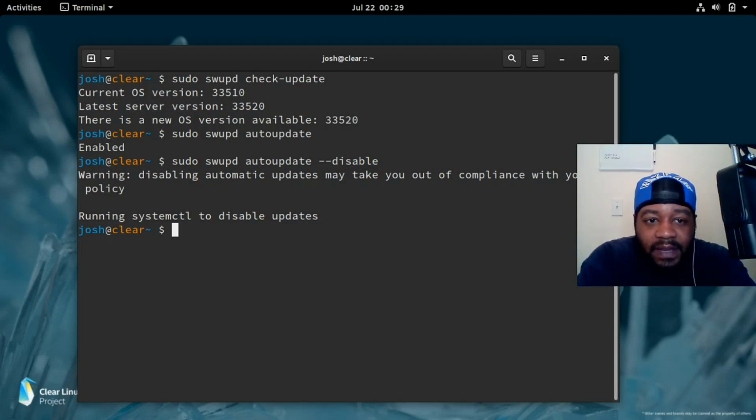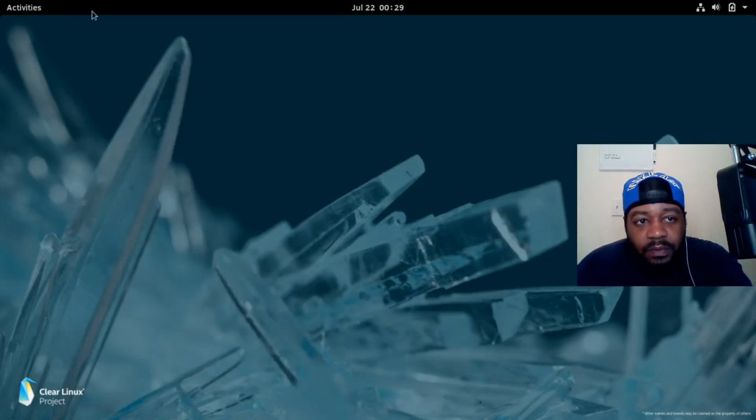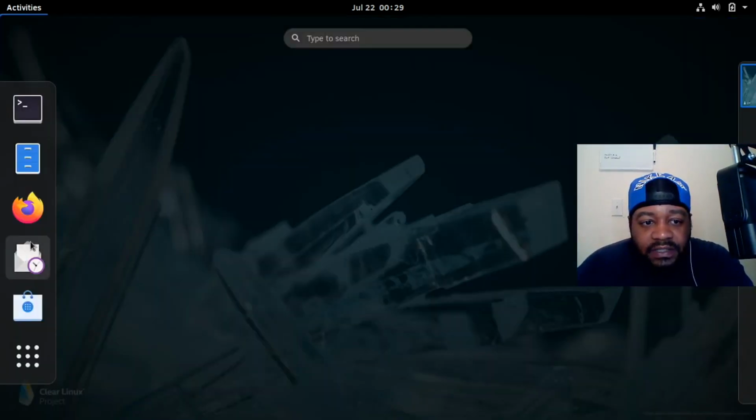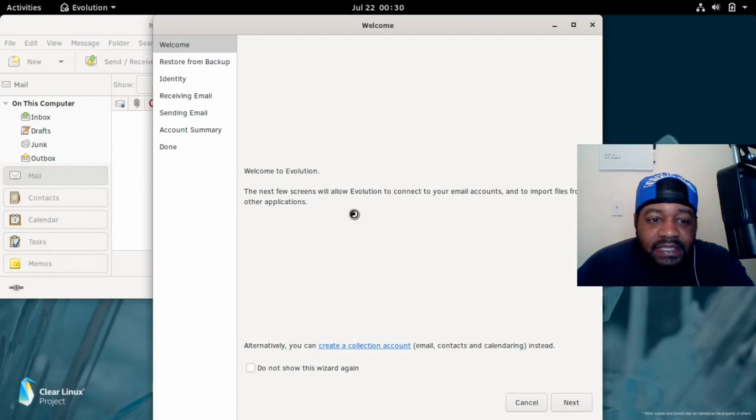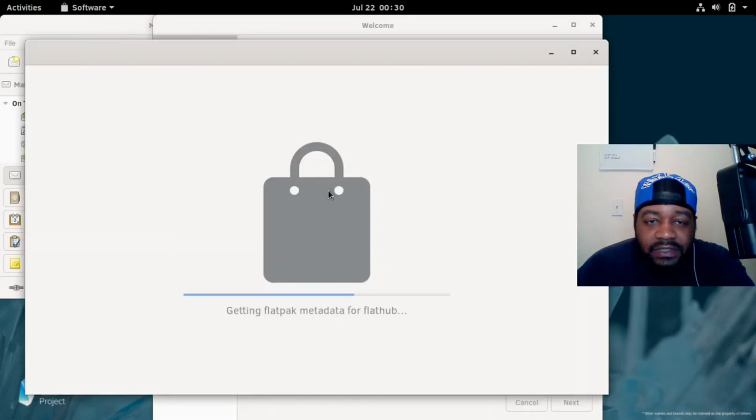And you can run them manually just by using the check updates, and that'll check for updates and then update them. And also, if you don't want to play around with the command line, you can always just open up the software center, which they have. And I apologize, I opened up Evolution, but the software center is pretty much just like any other software center on any other distribution that has GNOME running on it. Same exact thing. All right, and let's click let's go shopping.